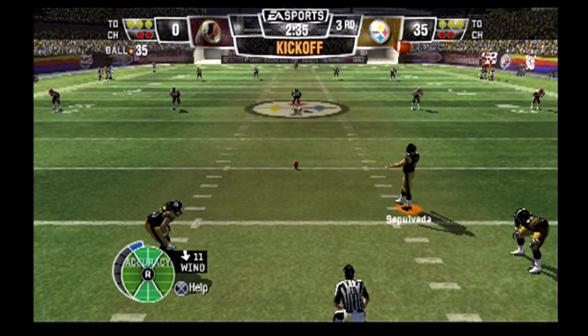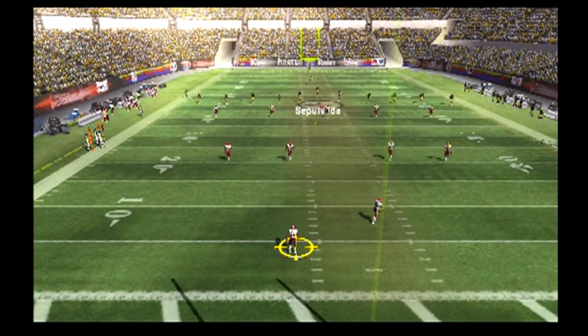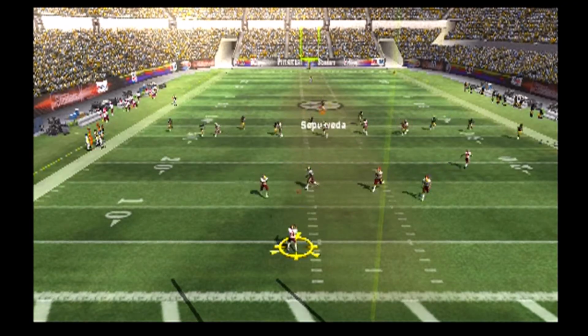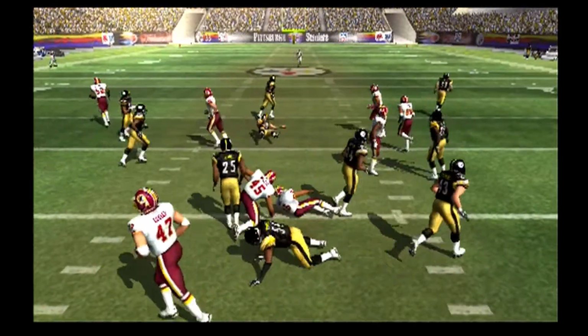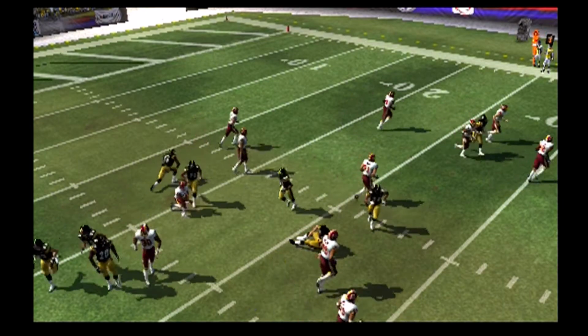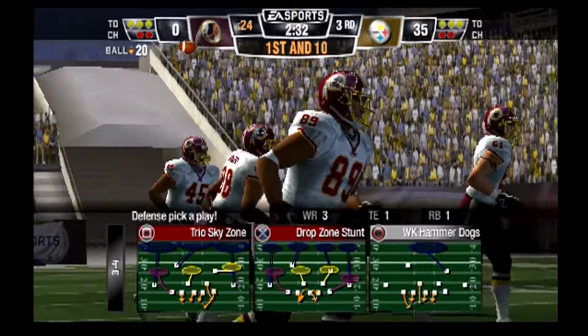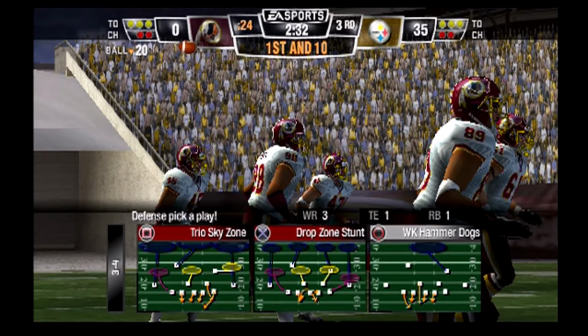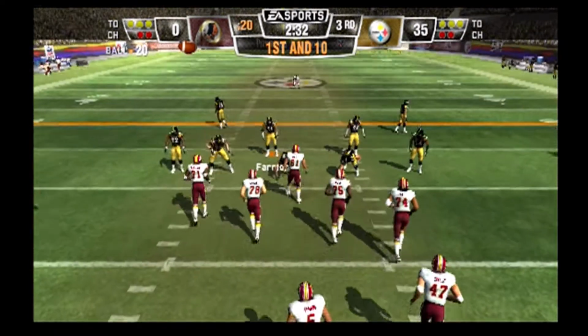Number nine looks ready to send it deep. It's a long, high kick. Number 16 fields the ball at the five. Kickoff return 15 yards. Banks on the return. Heck, this is a good one to call. It's first and 10. Start the drive at the 20-yard line.